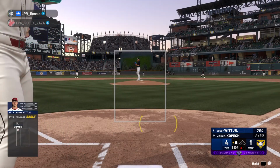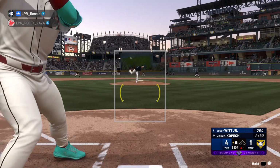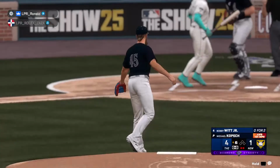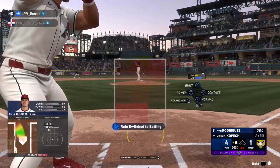Well, just a cement mixer slider right there. It's a great pitch to hit if you can recognize it early and jump on it. And a swing and a miss. Beat him with a fastball. 2 down, bases are empty.